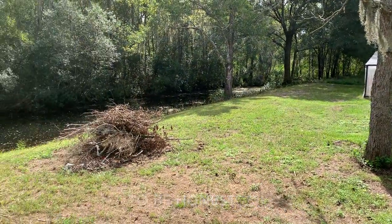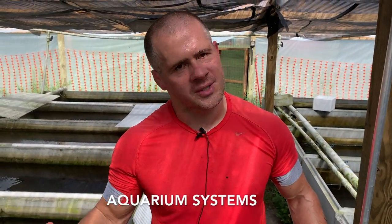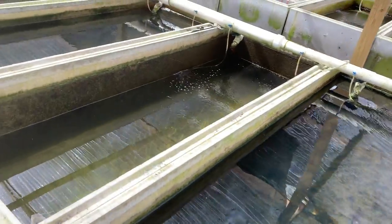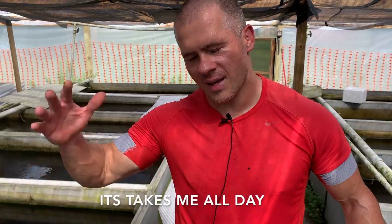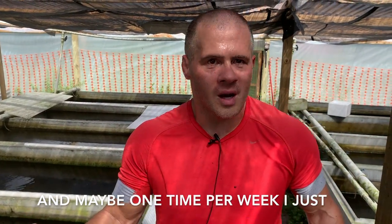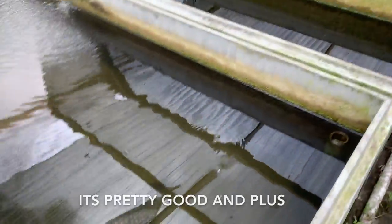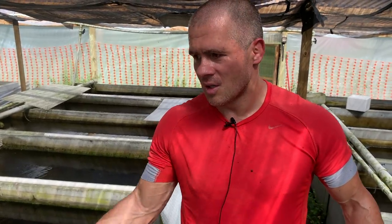To be honest, it's much easier than an aquarium system. Before, when I built this hatchery, I had a total of 50 aquariums. Oh, it was so difficult. I had to drain every week. It takes me all day. Now I just look at them, and maybe one time per week I just drain or siphon. That's it. The water changes automatically. It's pretty good, and it's more economical. I don't use a heater.